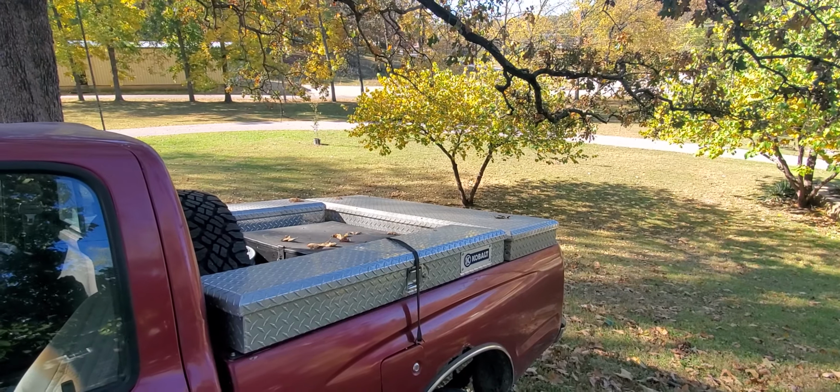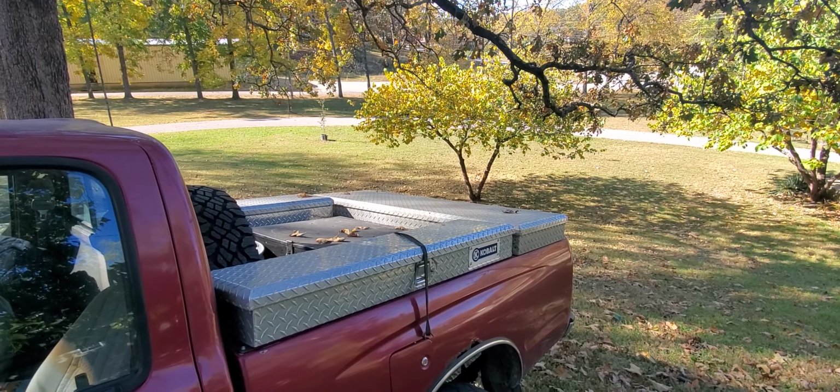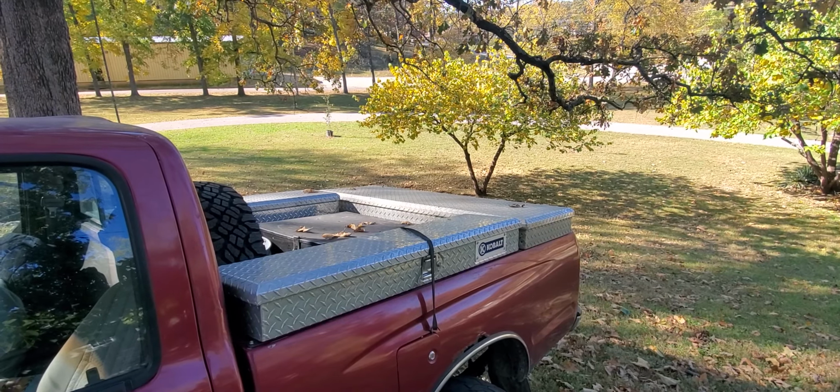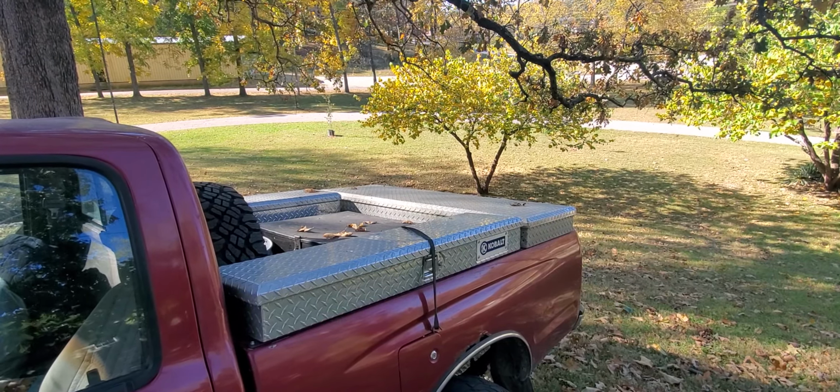So I added these truck boxes to put my gear in. I'll quickly show you what's in that back box. Got home a couple days ago, haven't had a chance to organize nor straighten anything. When I come up off the road, pretty much everything is all over the place.